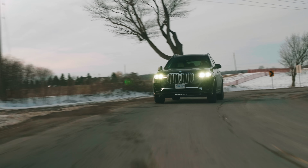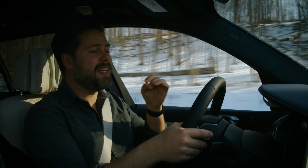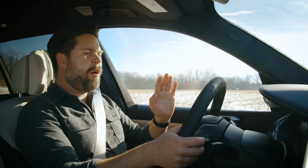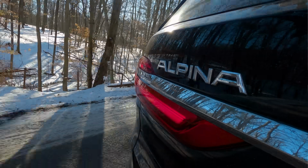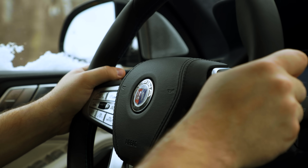Awesome. It's just awesome. I really wasn't a fan of the X5M Competition, and honestly, I got in this car prepared to hate it. And I don't. I actually love it. Now, Alpina's philosophy has always been to add power and keep comfort, because it's for touring, it's for long distances. And that's exactly what this is.